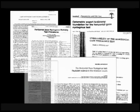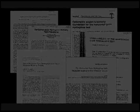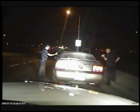There is a considerable body of scientific research that is critical of the HGN test as a measure of sobriety. Properly administering the test requires 14 passes and should take at least 83 seconds to perform. The government's own instructions caution the officers that if the test is not performed as standardized, the validity is compromised.